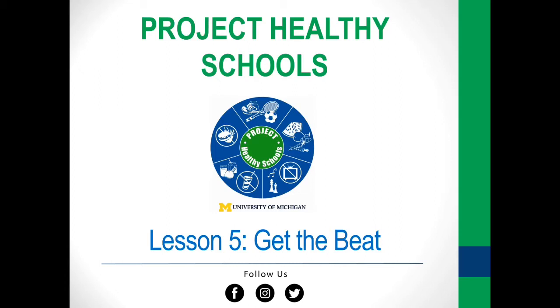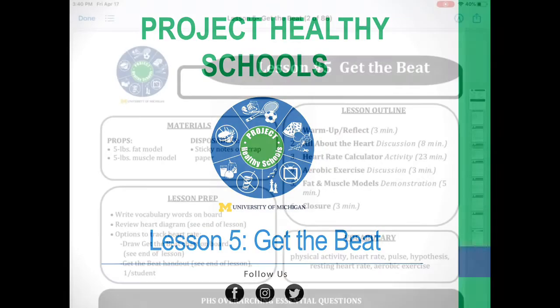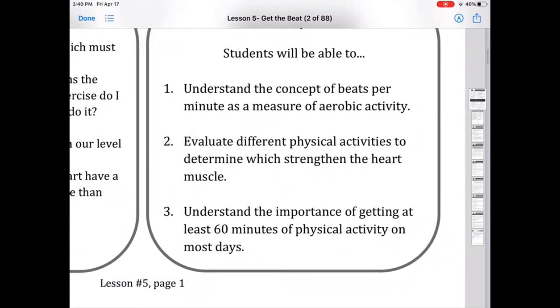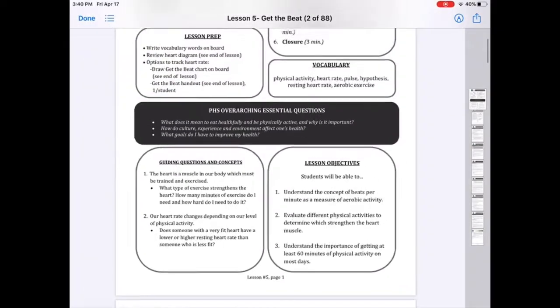This is Lesson 5, Get the Beat. Objectives for Lesson 5 are: students will be able to understand the concepts of beats per minute as a measure of aerobic activity, evaluate different physical activities to determine which strengthen the heart muscle, and understand the importance of getting at least 60 minutes of physical activity on most days.